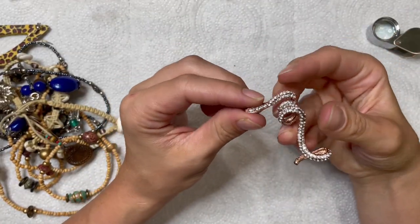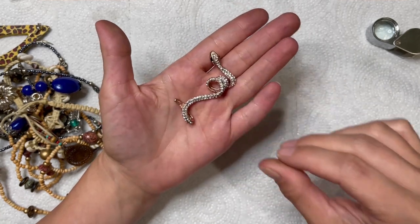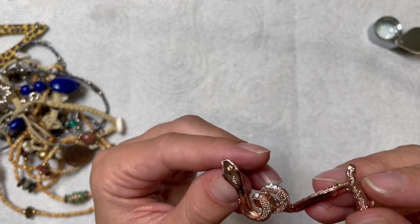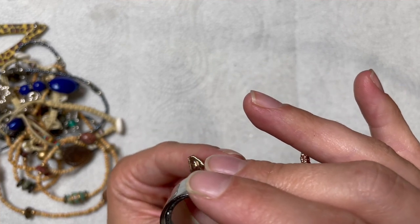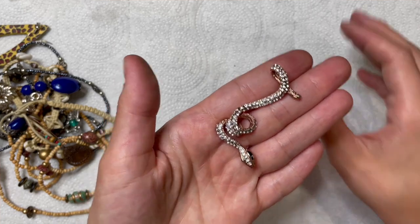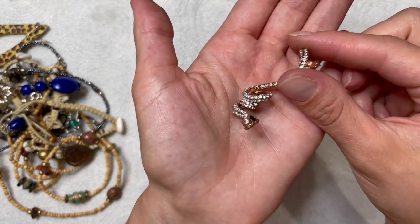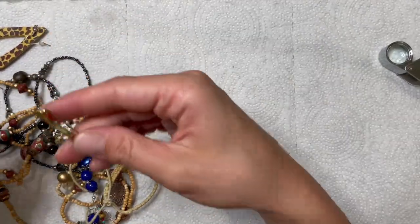Ooh, pretty little snake here. I don't know what this is supposed to be, though. What is this, guys? Was it supposed to... Did the brooch fall off or something? I don't know. I don't see any spots that look broken off on that. Interesting. I don't see any markings. Very pretty though, very sparkly. Let's just test these little stones on here. I'm sure we're working with nothing here, but yeah, nothing. It's still cute though. Cute little baby snake. Alrighty, on to the next.